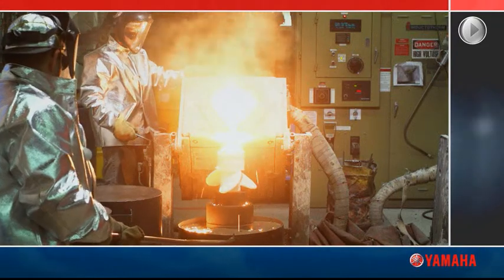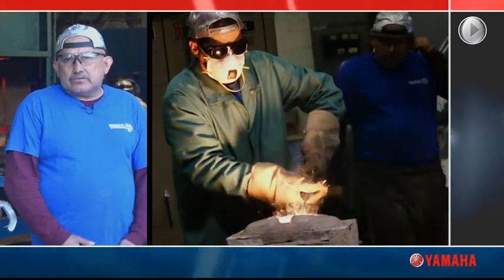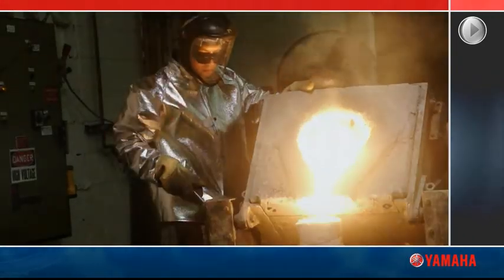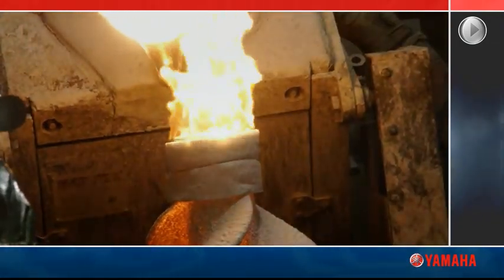It takes special skill to fill the mold with steel. We have to preheat the mold to the right temperature. Also, we have to melt the steel to the right temperature. Also, you have to be careful when you pour, because if you pour too fast, you might crack the shell. If you pour too slow, you might get a lot of non-fills.